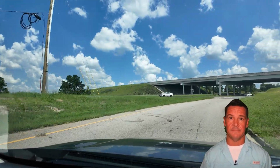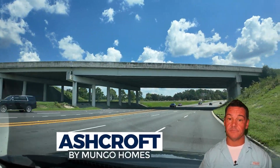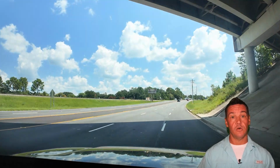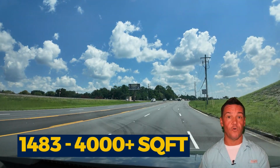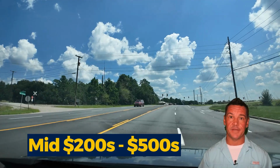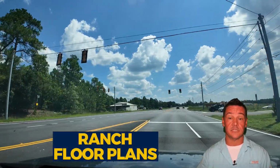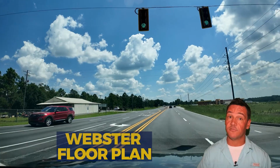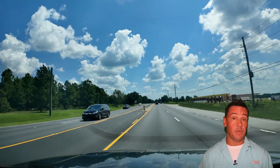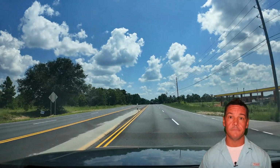I mentioned the interstate, but 2 miles down the road would take you to Mungo's Ashcroft neighborhood. This has been ranked as one of the area's community of the year. This neighborhood features homes from 1,483 square feet to over 4,000 square feet, with pricing from the mid 200s to the 500s. It features a variety of styles, patio style homes, ranch floor plans, up to the popular Webster floor plan and the Yates floor plan that Mungo makes. It does feature a community pool, clubhouse, playground, fire pit, hammock garden, and so much more.